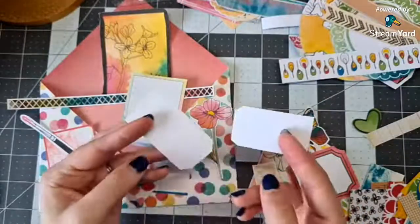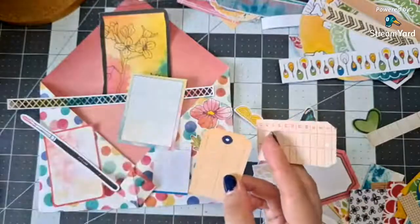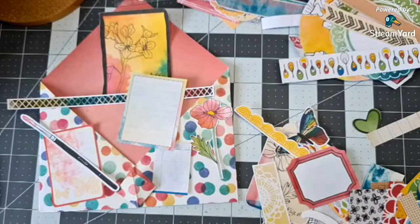And you can even do them double-sided. So you could actually, if you want to, print the two papers together. I wonder whether I've got one here to show you. No, I don't think I do.